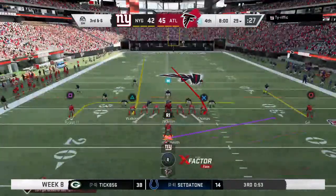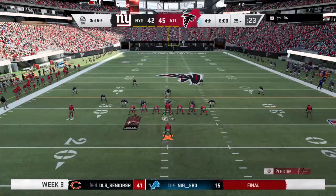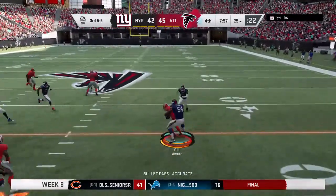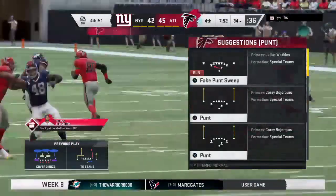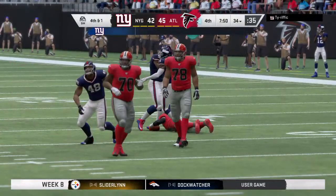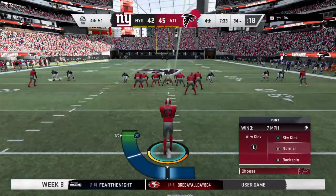The Falcons on 3rd down. They've converted just 2 for 6 thus far. This will be 3rd and 6. Now Jackson. Got his man complete over the middle. It's Gill. And he's going to come up a bit short. He needed to get to the 35 for the first, but he only makes it to the 34. The Falcons send out their punter. He's been terrific so far.